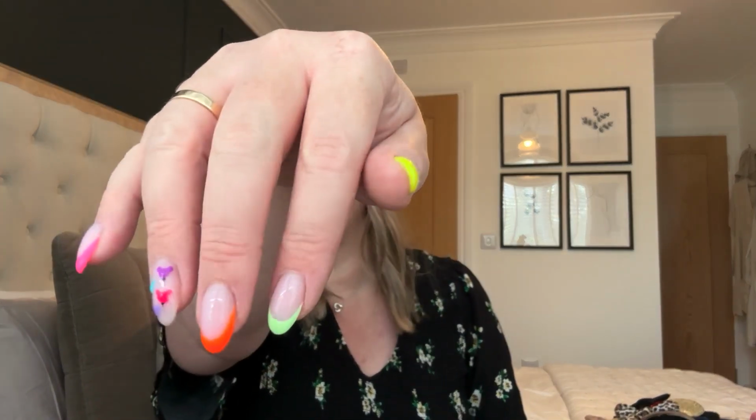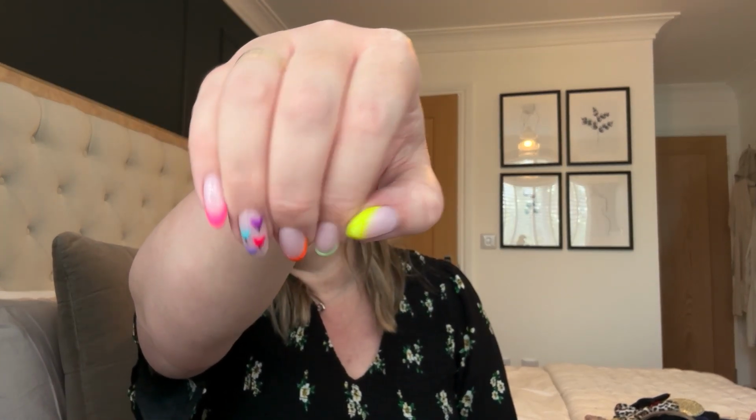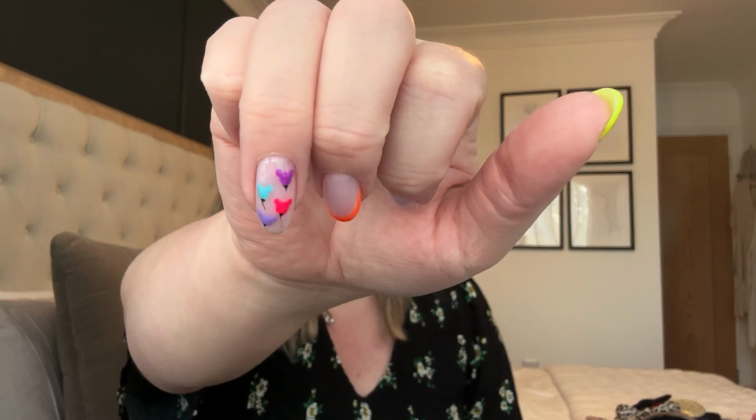So on this hand, I've gone for bright tips. The reason why I've gone for just tips only is it's going to be a long time till my next nail appointment, and it's going to grow out, and I just thought if I went for an actual colour, it's going to show up more that it's grown out. So I've gone for coloured tips and then lots of these Disney shaped balloons.